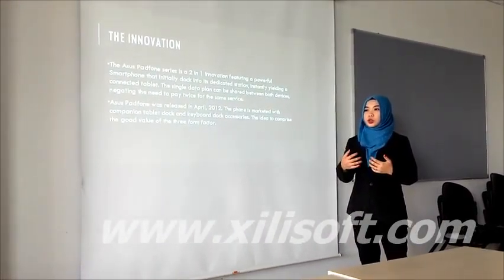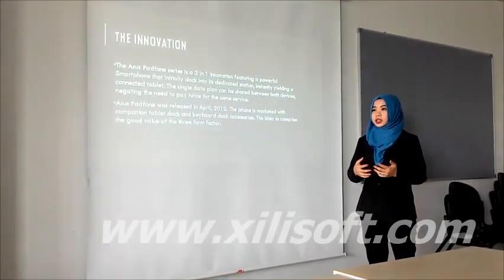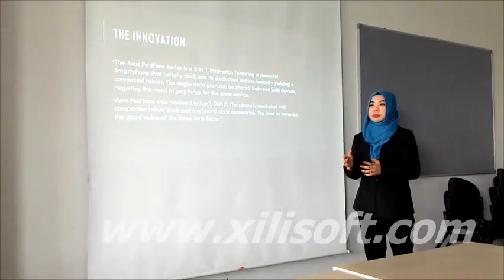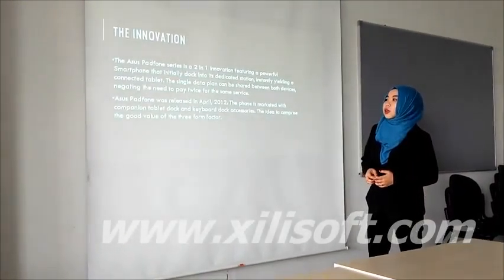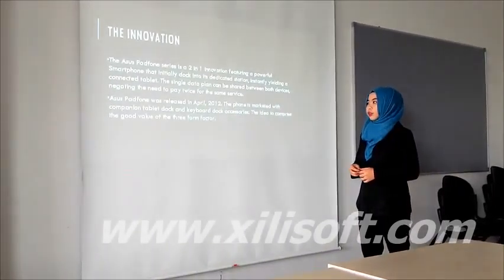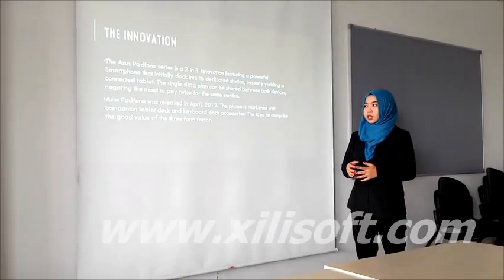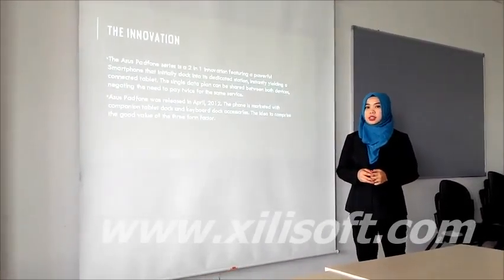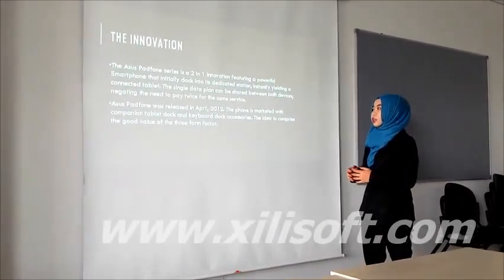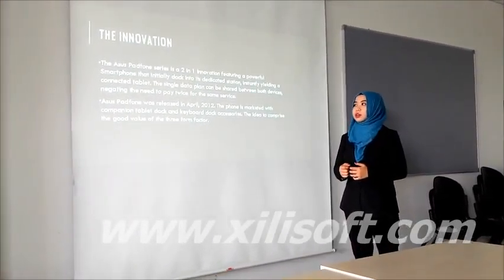We have a 2-in-1 product at a lower price, the combination of smartphone and tablet. The ASUS Pad Phone was released in April 2012. It is marketed with the convenient tablet dock and keyboard dock accessories. The idea is to combine the good value of the three form factors.